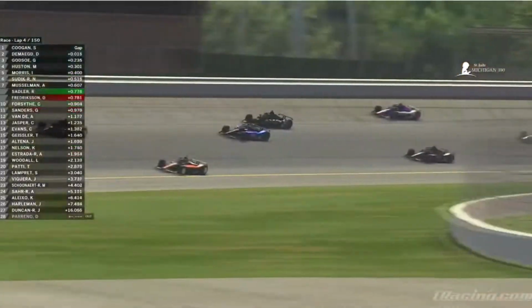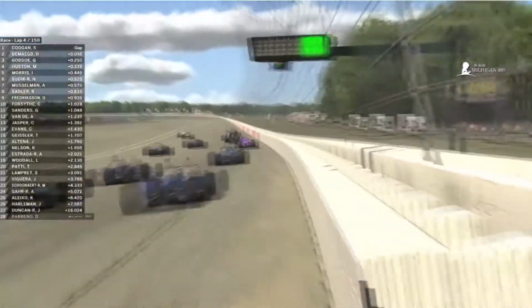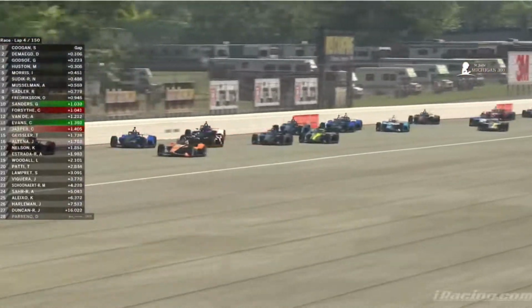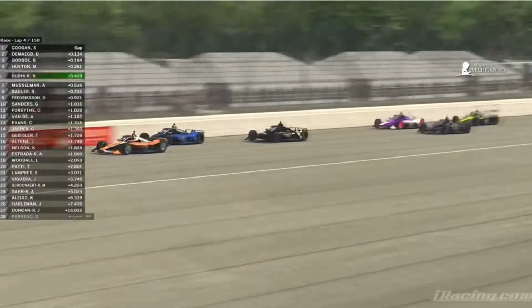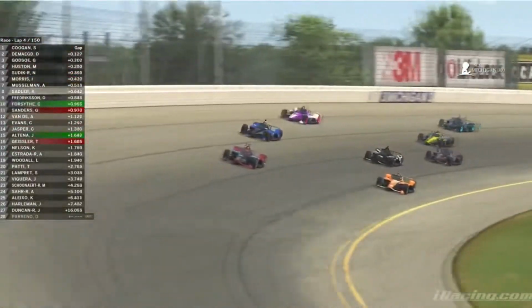Question is, who wants to lead this race? Because by leading, you're going to take away the least amount of fuel in the cars. When you're in the draft, you can save a little bit of fuel in this race, but these cars do make pretty good fuel mileage when it's all over with.